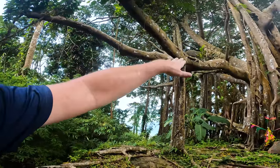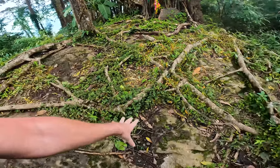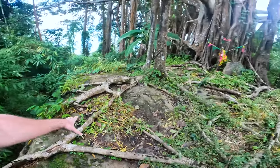The way that the branches come out and then the roots actually make their way down, and once they hit the ground, they spider web out here like this, and this particular one has grabbed onto this beautiful rock system here, and it's just absolutely gorgeous. And then the Thais have wrapped it with some blessings, and there's some Thai prayer. Gorgeous, absolutely stunningly gorgeous. Nearly there now.